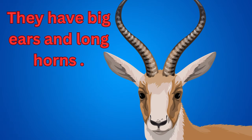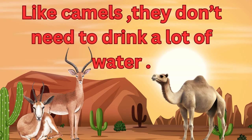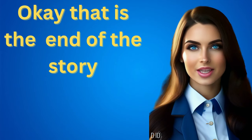They have big ears and long horns. They have yellow-white coats which protect them from the sun. Like camels, they don't need to drink a lot of water. Okay, that is the end of the story.